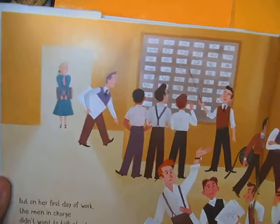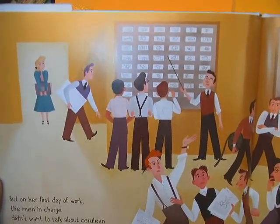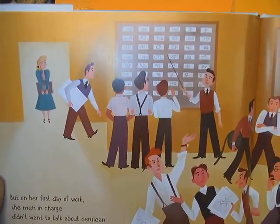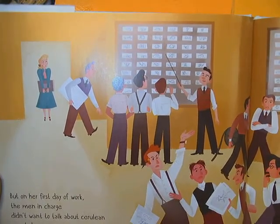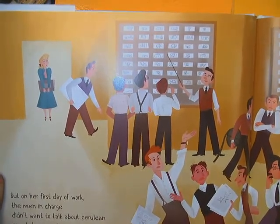So cerulean is like a clear blue sky. Celadon is like a grayish green. And then cerise is like, think cherry red.